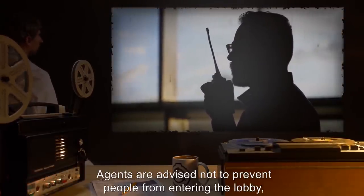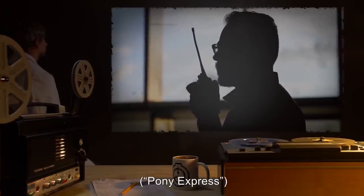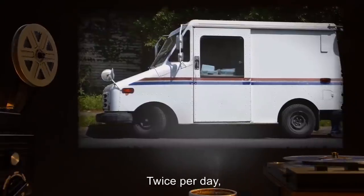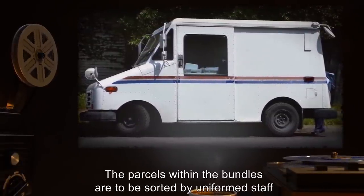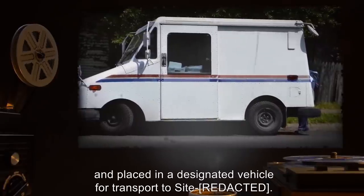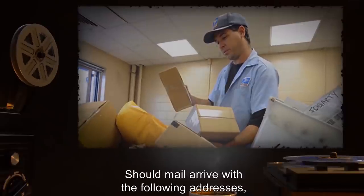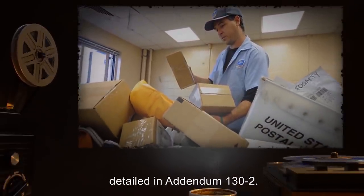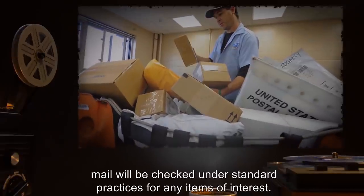Agents are advised not to prevent people from entering the lobby, but to notify MTF Alpha 4, Pony Express, to intercept anyone who receives mail or a package. Twice per day, bundles, SCP-132, will appear in the mail room. The parcels within the bundles are to be sorted by uniformed staff into appropriate bags and placed in a designated vehicle for transport to site. Should mail arrive with the following addresses, follow procedure Franklin 16, detailed in Addendum 132. Otherwise, mail will be checked under standard practices for any items of interest.